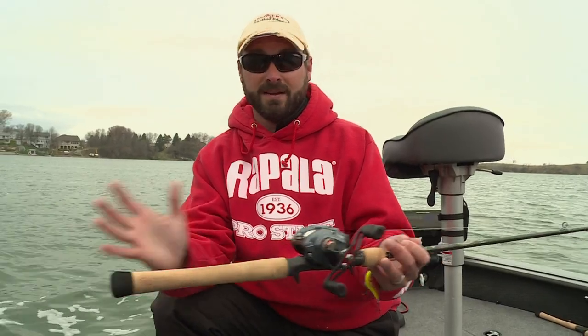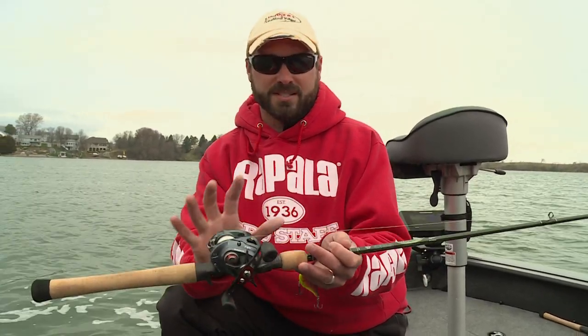You don't have to spend this kind of money to get good equipment, but this is hands down the nicest piece of machinery that you're ever gonna hold in your hand and catch a bass with. It's really, really good stuff.